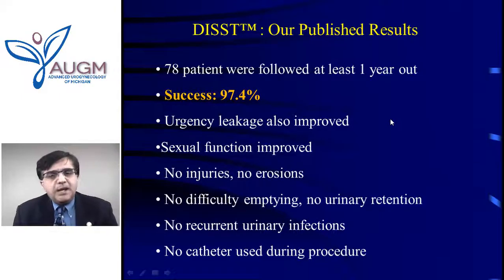When we followed these patients afterwards, we followed 78 patients at least a year out, and our success was 97.4% were dry. Urgency leakage, even the urge leakage, improved. Their sexual function improved. Now you wonder, why would sexual function improve? Because several of these patients complain of leakage during sex. So they don't want to have sex, they feel inhibited during intercourse, and there is no enjoyment. Now you're not leaking during intercourse. Obviously, it feels good to have sex because there is no fear of leakage.